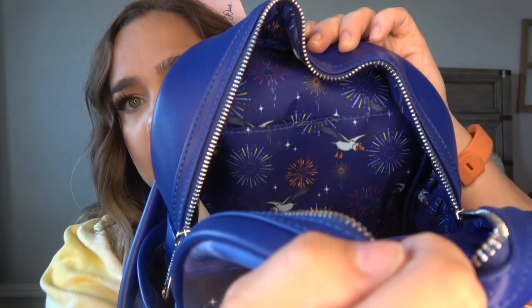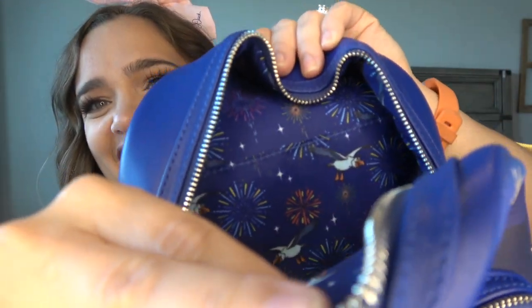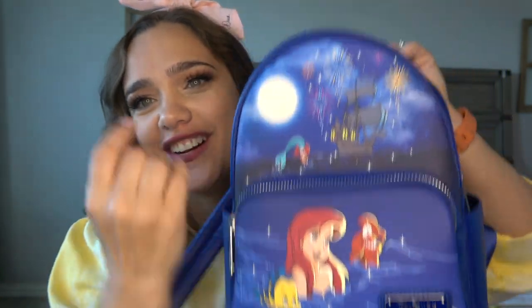And then if you guys wanted to see, the inside is that same Scuttle design that's on the back of the bag with the fireworks. I love that they chose to put Scuttle on here because we've got Scuttle, Sebastian, and Flounder. It's just amazing. It does have a back pocket, no zipper, but a pocket. And then the light switch for it is right here.